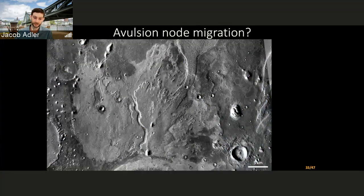To check for avulsion node migration, I created a CTX favorable lighting mosaic. And what I mean by that is using shadow angles at certain times of day and times of year, that's L sub S and L sub T, to create a mosaic that made the paleoflow features pop the most. And so in this mosaic, I was able to find a few different avulsion nodes, suggesting that avulsion happened over this low gradient, which is really only indicative of a delta as opposed to a mud flow or an alluvial fan.